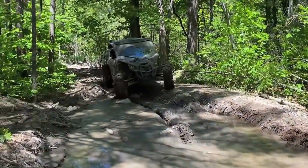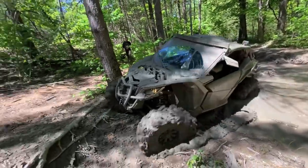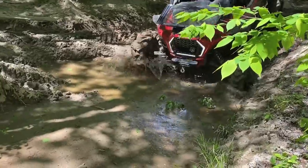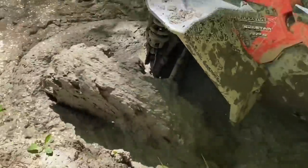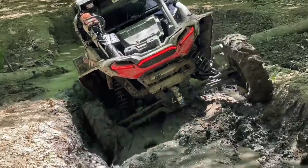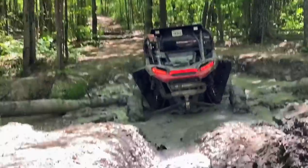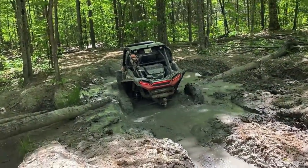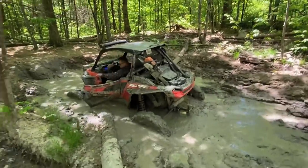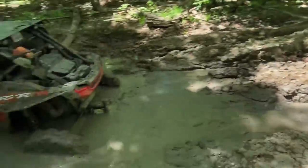Next up, where's he taking? Oh, different route. Oh, climbing the stumps for the roots. A little muddy. Good choice. Pretty quick, eh? Yeah, it's a little thinner there. Make sure you got thick quick.